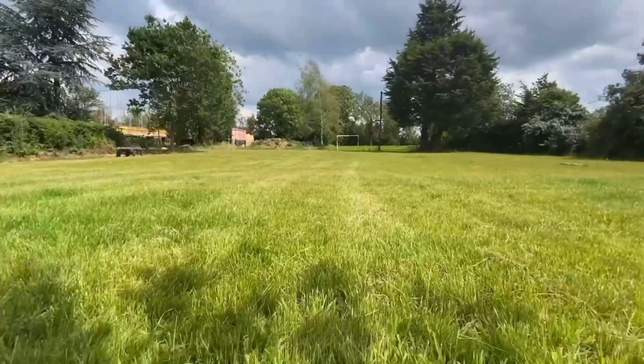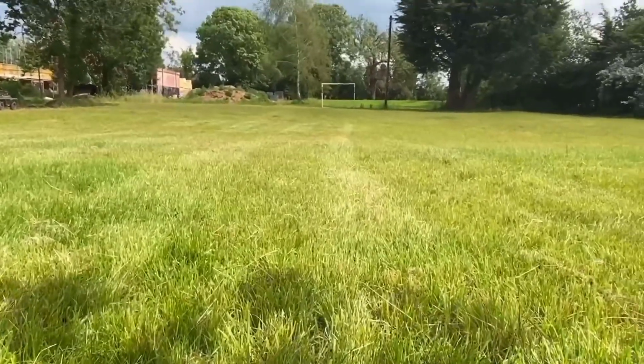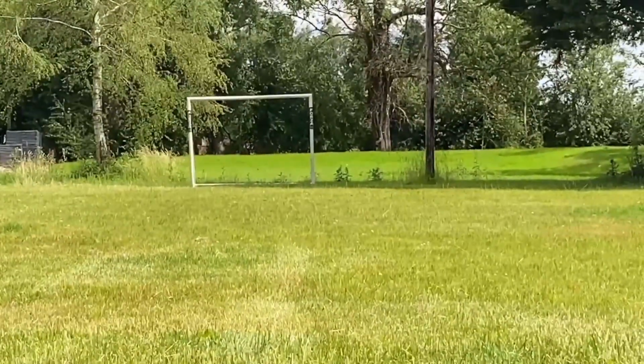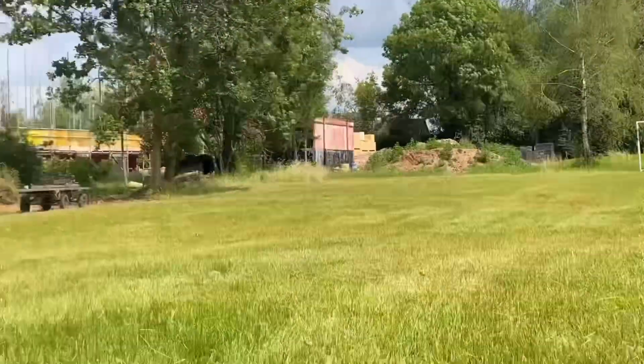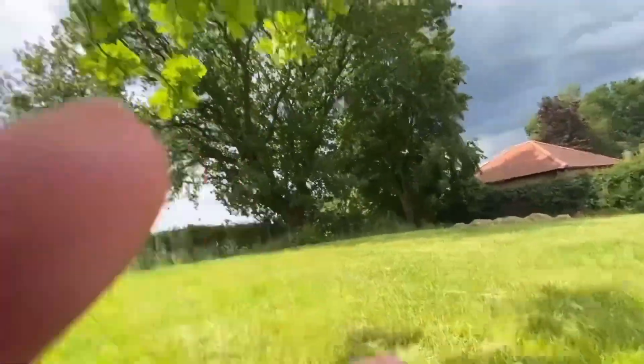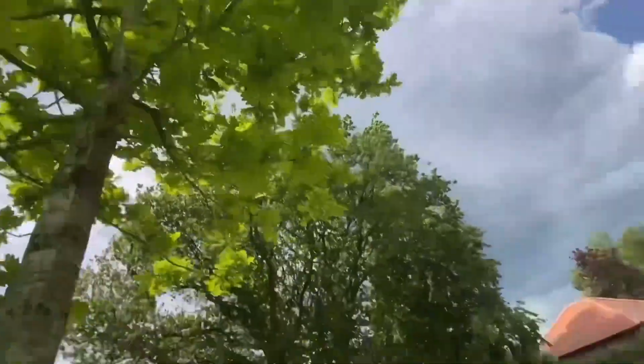Obviously, we have to do our garden check, so I'm gonna show you the garden right now. So, as you can see, it's really looking like a garden right now. All the grass is over there as well. It's all been cut down. A tree. It looks like it's gonna rain.